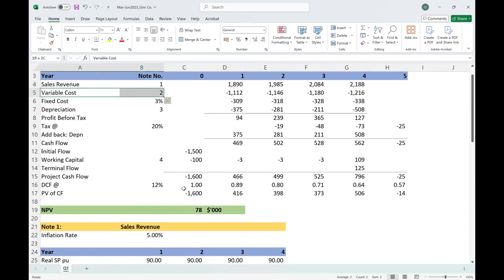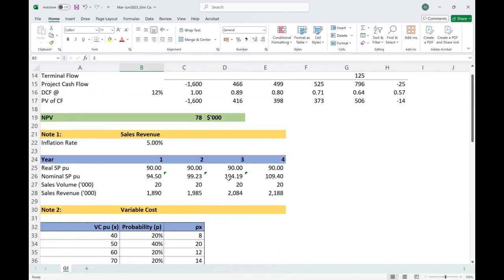Next, we have variable cost. This also we are doing in a note. So let's come to that.